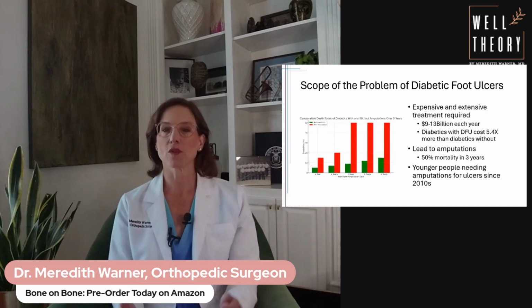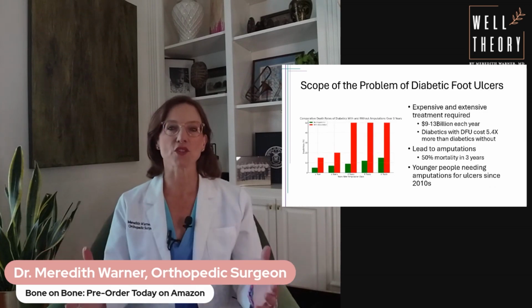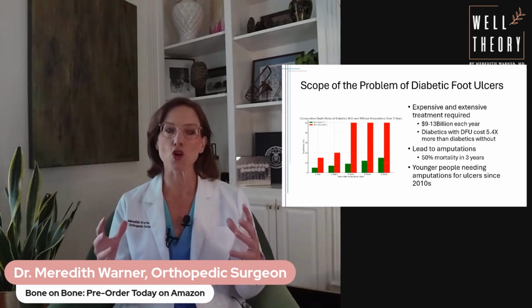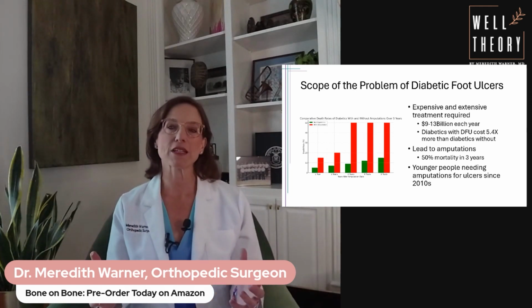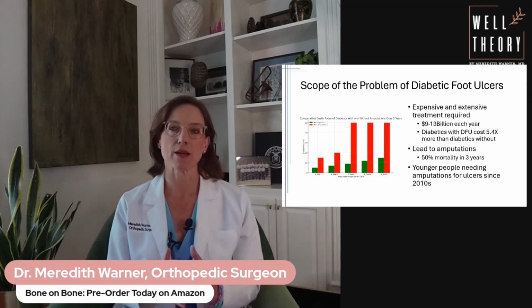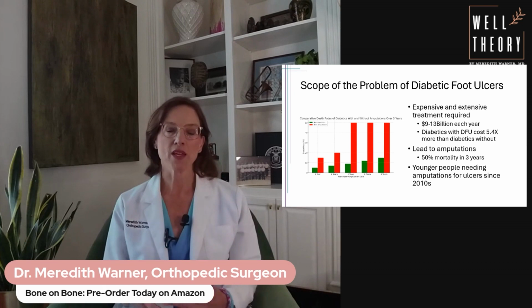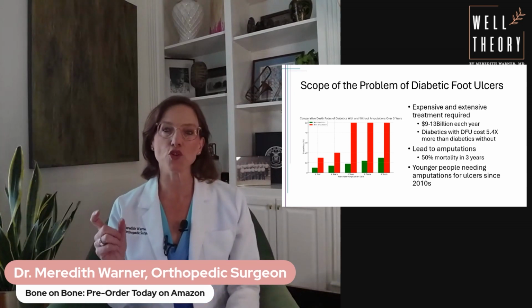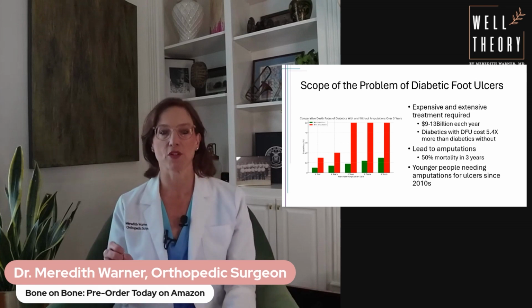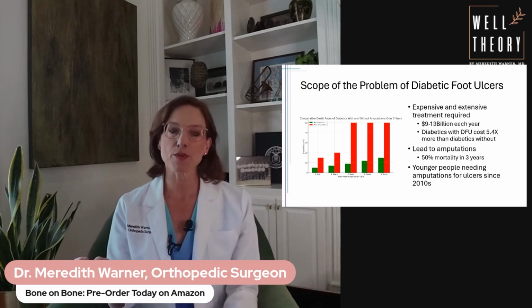And then, of course, this is expensive, not just for you, not just for the hospital systems, but for society at large and for globally. So $9 to $13 billion each and every year, we think, is spent directly on diabetics with diabetic foot ulcers. If you are a diabetic and you have a foot ulcer, you cost 5.4 times more than a diabetic without a foot ulcer. And then these lead to amputations.